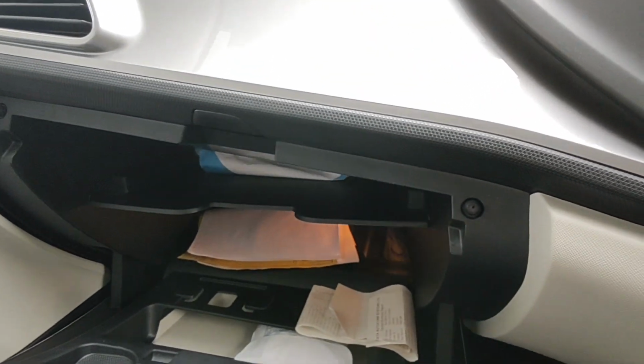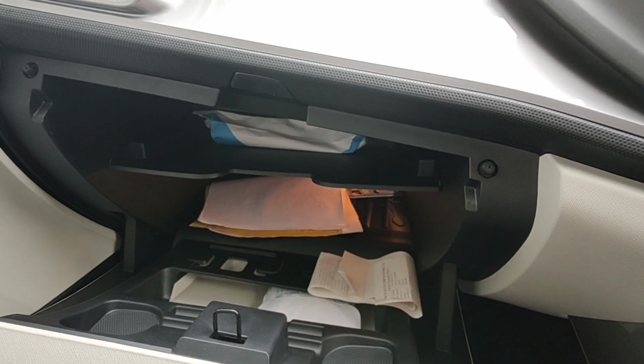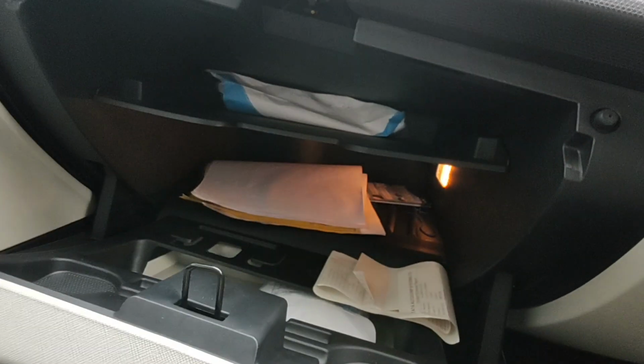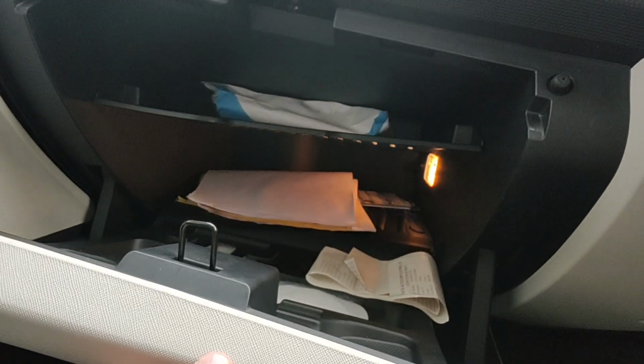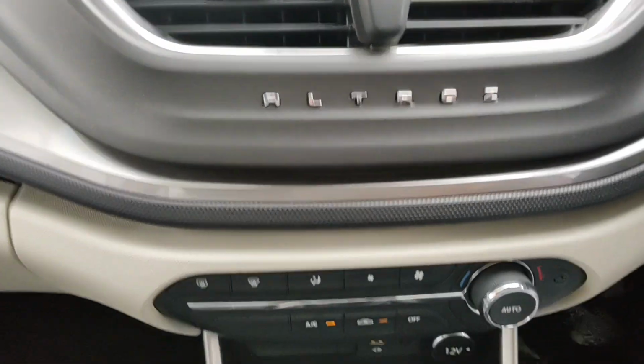Coming to the glove box, it has a compartmentalized design where you get 2 compartments to keep your stuff in. Has the cool function and a light also. It is very deep. I don't even know how you would reach to that end of the glove box, but again, you can keep a lot of stuff in there.